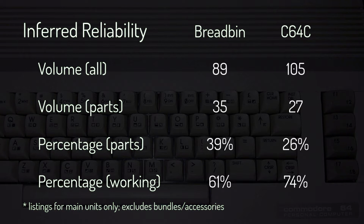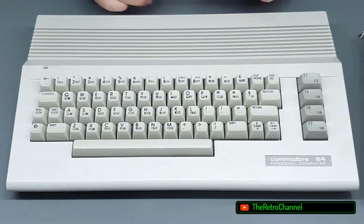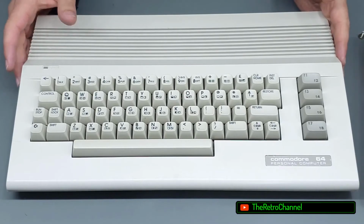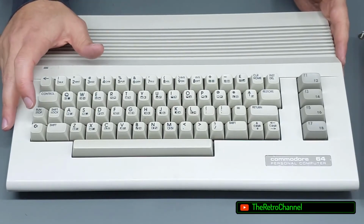From the 1st of March 2020 through until the 31st of March 2021, 35 out of a total of 89 bread bins and 27 out of a total of 105 64Cs were sold on a parts or repair only basis, inferring failure rates of around 39% and 26% respectively. In my opinion, the 64C is an excellent starting point for retro gaming on vintage hardware, offering better value for money and fewer potential headaches than a bread bin.